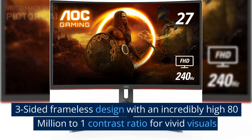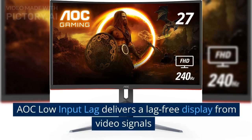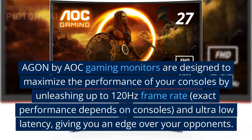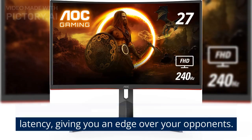Three-sided frameless design with an incredibly high 80:1 contrast ratio for vivid visuals. AOC low input lag delivers a lag-free display from video signals. Enjoy better console gaming. Agon by AOC gaming monitors are designed to maximize the performance of your consoles by unleashing up to 120Hz frame rate. Exact performance depends on consoles, and ultra-low latency gives you an edge over your opponents.